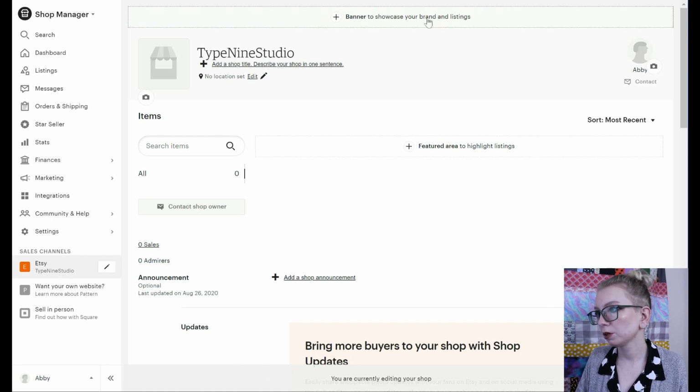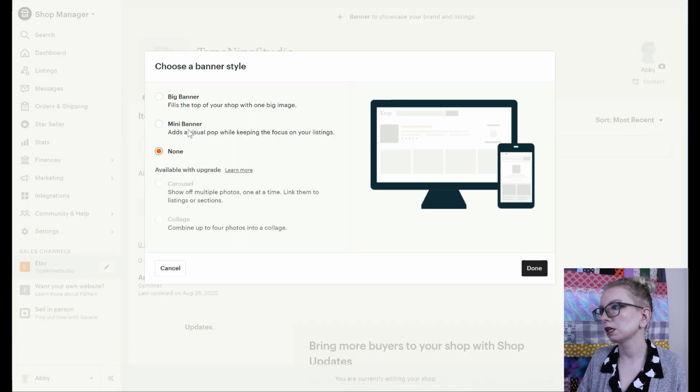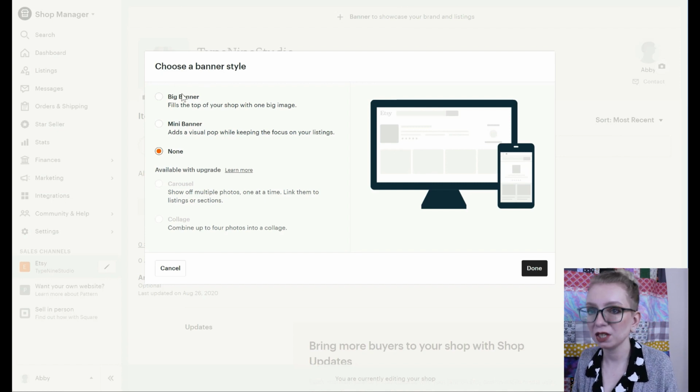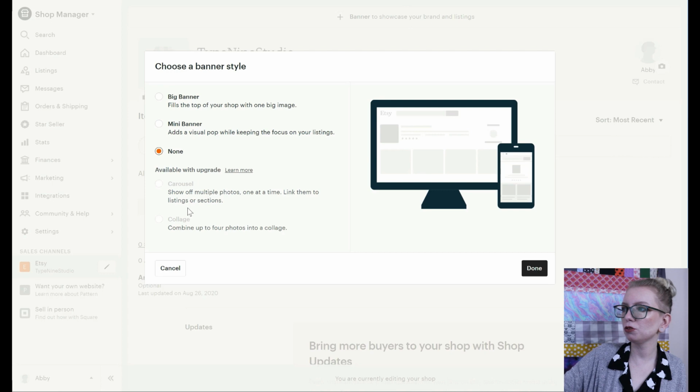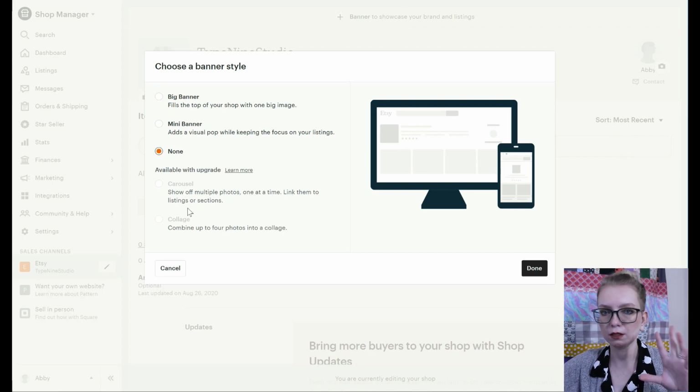Up here is where you will add your banner. You can do a mini banner or a big banner. It doesn't particularly matter. I wouldn't do a big banner if it's not helpful. Don't do a big banner, or any banner really, with just your shop name. Use it to show off the aesthetic of your shop and your listings and stuff. If you're only going to put your shop name or your logo, don't bother.